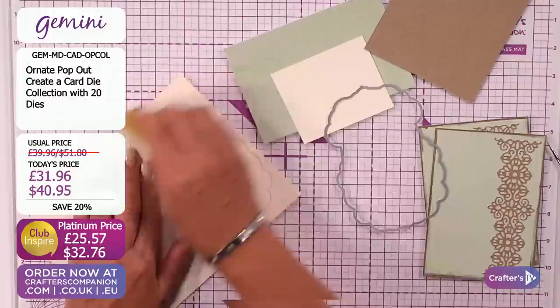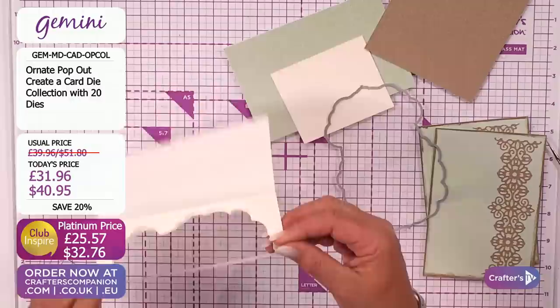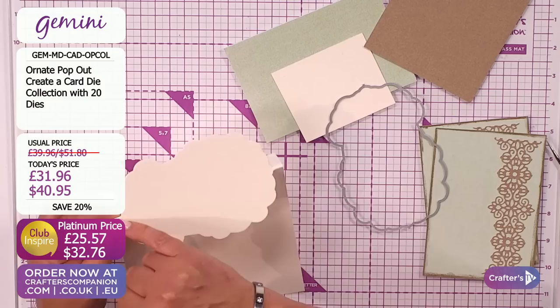Yeah. So all I need to do now is bend that over on that. I haven't even had to score it because it's such a small piece. I can just bend that over, and I'm just going to bend that over, and it's the way it's scored, it's almost like a double score, and then I can come back in with this one just here.